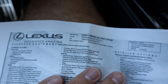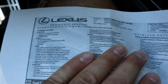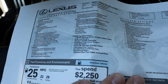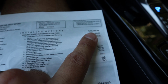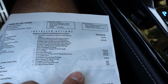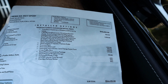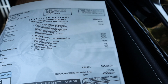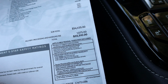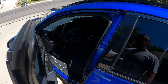So here's a window sticker for this Lexus NX. You guys can see again, 2022 NX 350 F Sport. Now here is the standard equipment on the NX 350 F Sport. Base MSRP $46,650. Now there are some options added to this particular one, like the F Sport Handling Luxury package. It's a pretty interesting name, $2,200 for that. But anyways, after all options, you can see this one stickers for $55,510. Let's see how it drives.